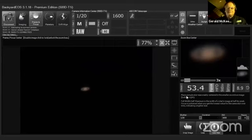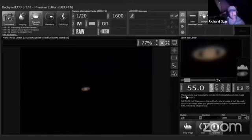I just rethought what I said, and I didn't say it quite right. We see it edge on every 15 years. It takes 7.5 years to go from edge on to full tilt. Yeah, that makes more sense. Thank you. I was trying to think about the last time I saw it edge on, and I was saying, boy, it seems like it was longer ago.